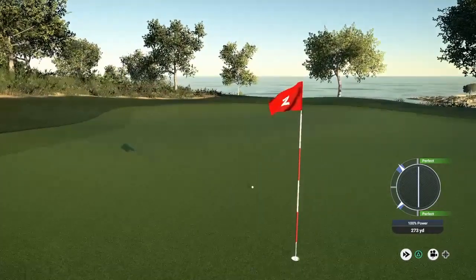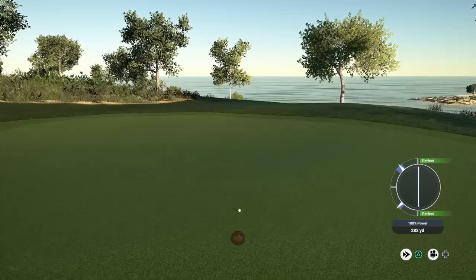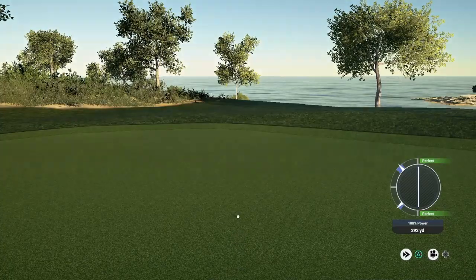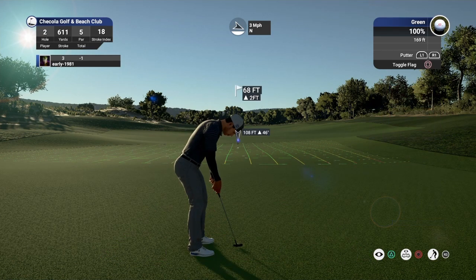Huge bounce off the firm fairways. And that ball has caught a slope. And that is going to leave us a horrible putt for eagle. Really didn't expect that run out there. Really got good distance on that 2 wood that I didn't expect.